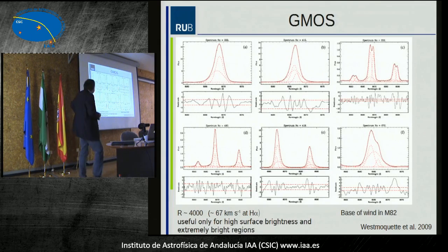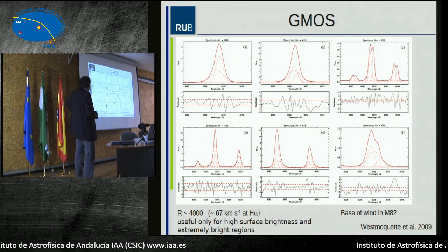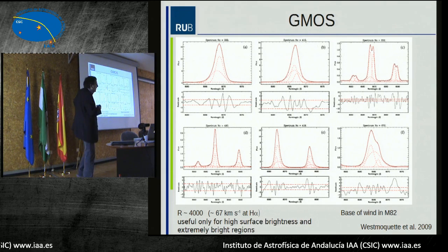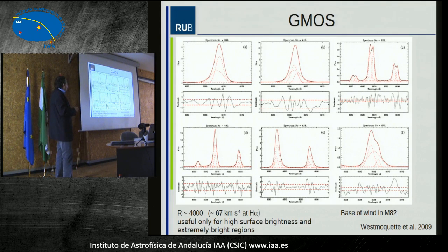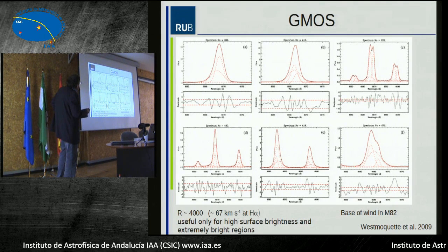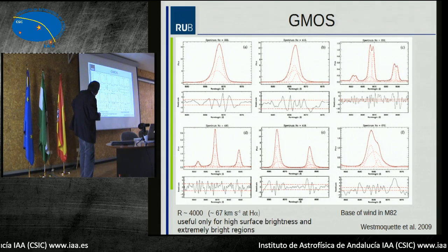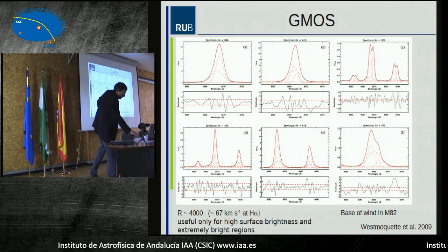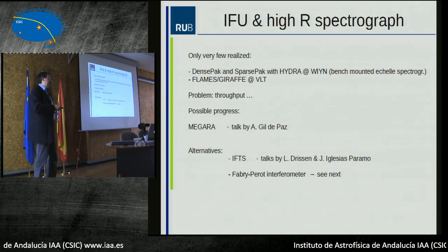If you go to lower spectral resolution, this is M82, GMOS from a different work, R4000, then you need really high signal to noise, and you have to believe in your understanding of the line spread function to do this kind of deconvolution, and really high velocity gas is sitting here in the wing of the line. Well, this is low resolution. You also see here the two forbidden nitrogen lines, these are not H-alpha, and something here is hard to see.